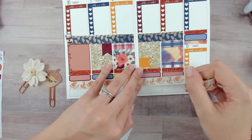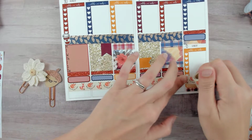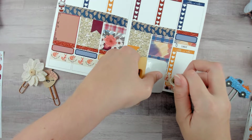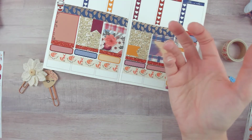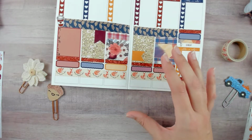So let me know what makeup you're using. I feel like we've been talking makeup and fashion lately, so it just kind of went with it. And I do use powder foundations sometimes. If I'm in a hurry, I will use my loose powder. It's almost like the Bare Minerals version of the Fit Me foundation that I use.